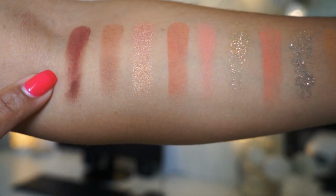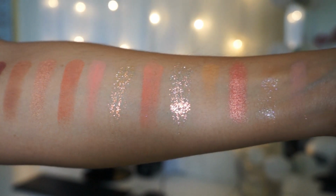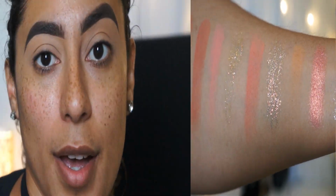This one was a little bit patchy. Usually ColourPop eyeshadows are very blendable, so we'll see if we have any issues. Alright, so let's just get right into it.